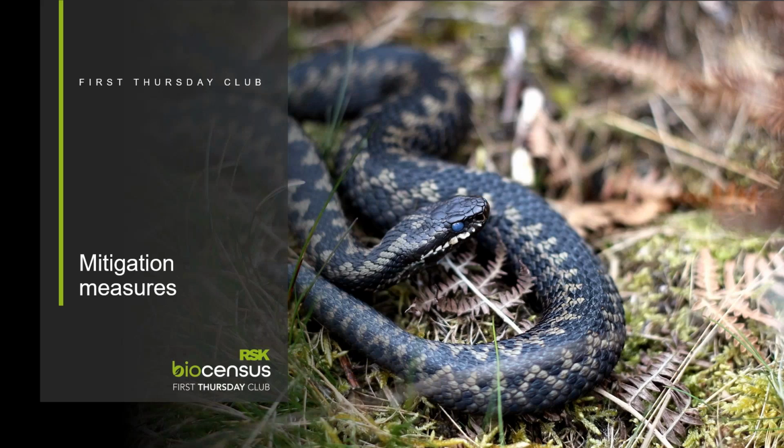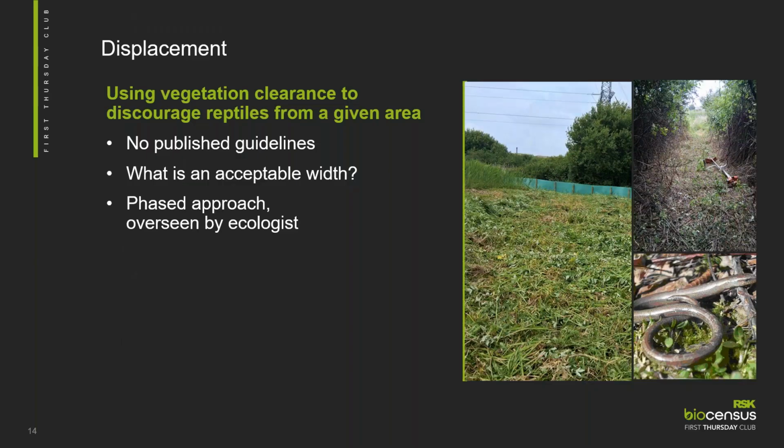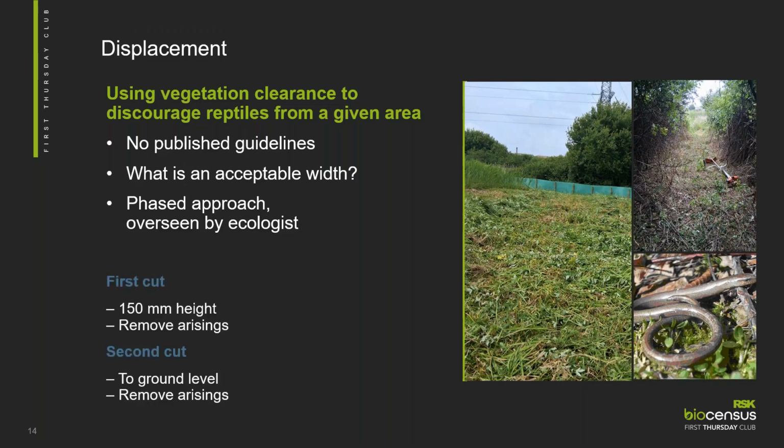So on the next few slides, I'll describe some of the commonly applied mitigation measures. Displacement is generally used as a means to push reptiles from a small development area to adjacent retained habitats. As a concept, it only works if the retained area is of similar or better habitat quality, and that the area to be cleared is not likely to support significant numbers of animals.